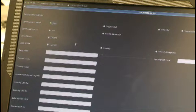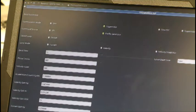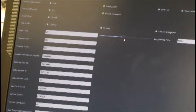The next section here are all of the ThunderBox control parameters. We will read the parameters in as a test to make sure that the ThunderBox is communicating properly. And as we see, these values have been read and they are correct. The first thing to set is the dead time, which should be set to 900 nanoseconds.